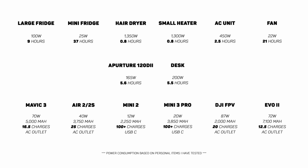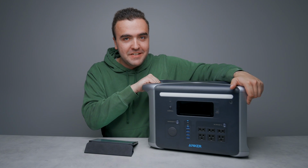You could keep your fridge running all day long, you could run a fan or some studio lights literally forever, and you could have multiple drone batteries plugged in without at all pulling from the battery itself and just pulling from the sun. And so guys, that is the Anker 757 power station.